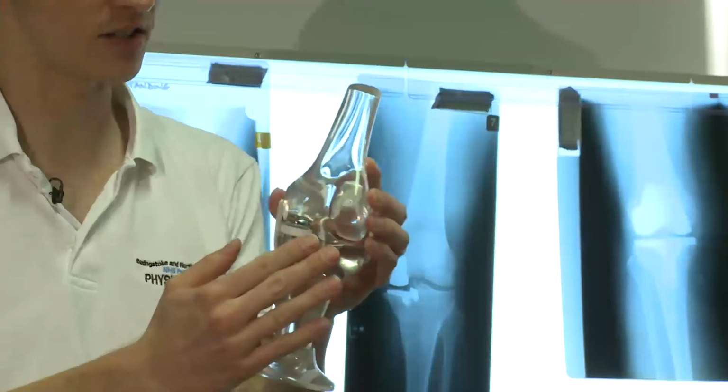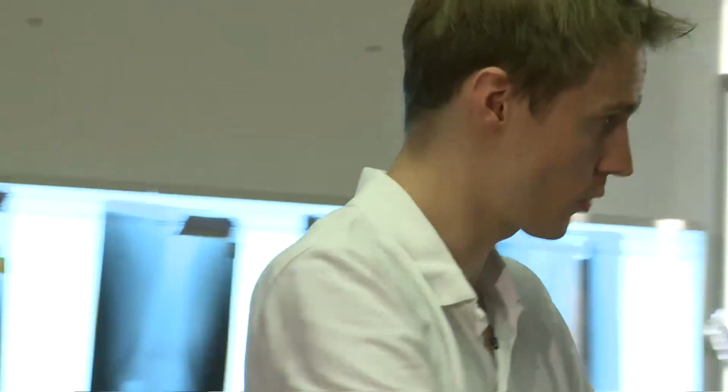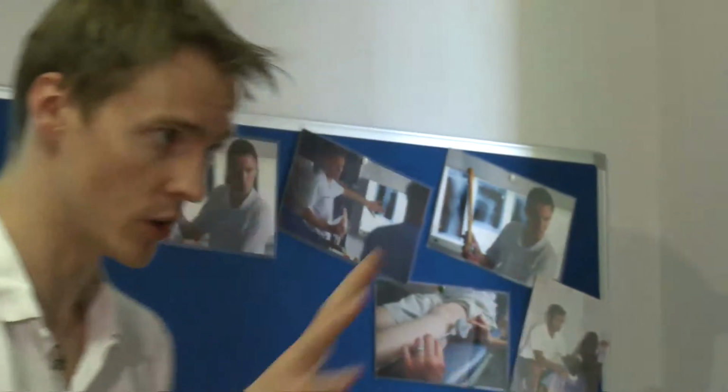On the front of the knee there itself. I'll pass it around. It's quite useful for everybody to have a look at them, even if you're having a full knee replacement, which I'll go on to show you in a minute.